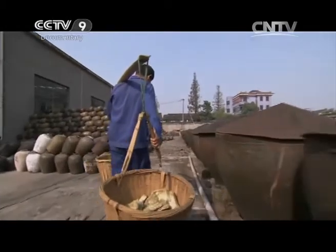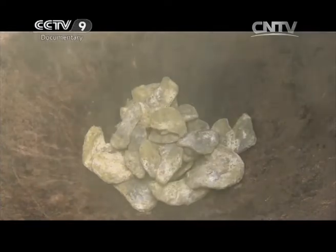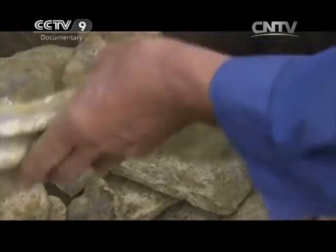On a sunny day, the dry moldy pancakes are put into a vat. Now they're just right for making the special soy sauce.